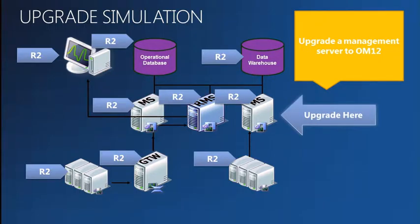So the first role you want to upgrade is the management server. I know a lot of you who have upgraded from SP1 to R2 would start off by upgrading the root management server. This is not the way to do it in 2012. Again, I want to emphasize this. This is not the way to do it in 2012. You do not upgrade the root management server first.